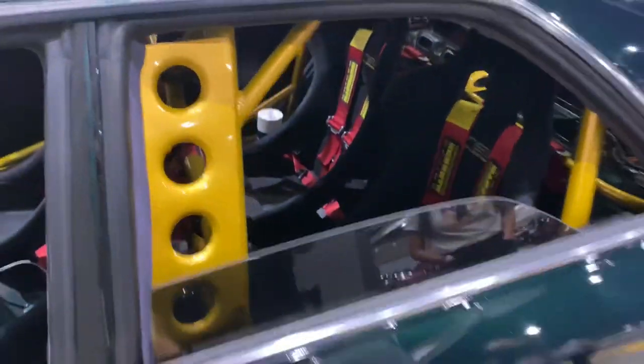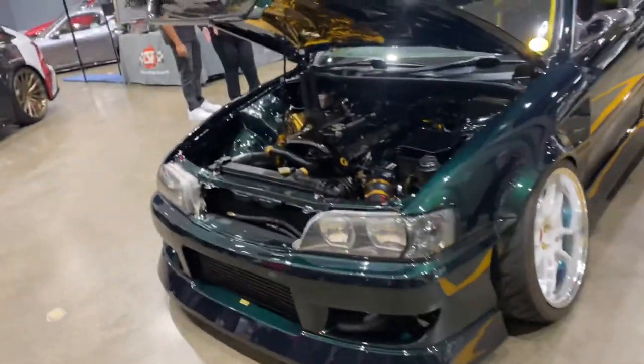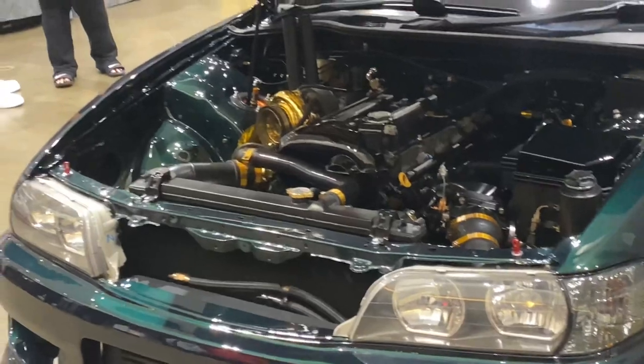All right, best of show went to this car right here. 2JC, gold plated turbo.